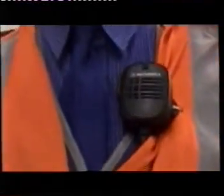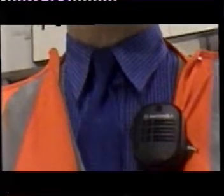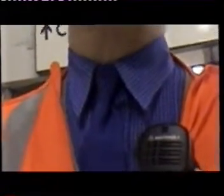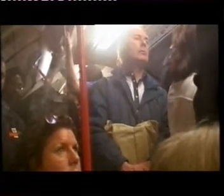Do you mind me asking you what the problem is? Yeah, we've got a power supply, a power failure on the westbound, and we've got a train at Liverpool Street that's broken down.